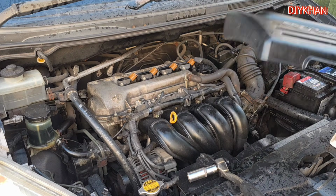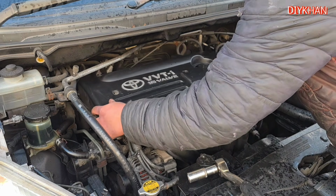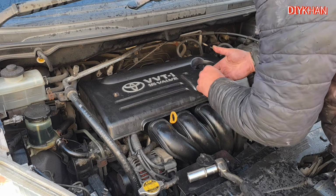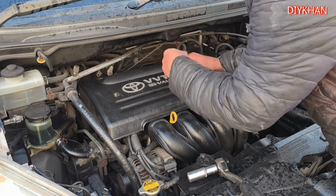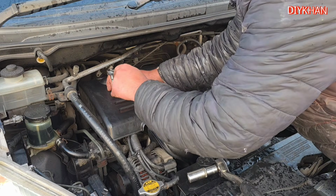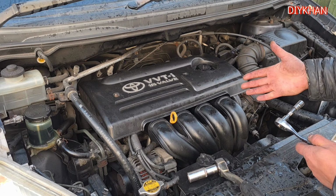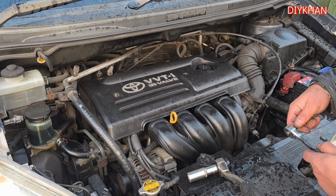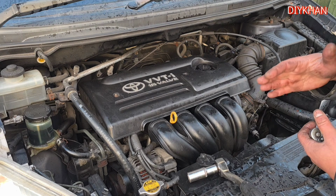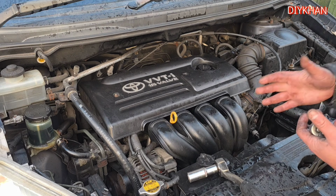Right, so just going to put the cover back on. Two nuts. Right, there we go friends, job done. That's the new PCV valve, nicely fitted on this Toyota Corolla 1.8 VVT-i 2002. As I mentioned, it's going to make a huge difference when it comes to running of the engine and the performance. Thank you very much for watching the video.